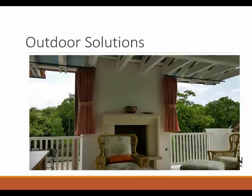So as you start thinking more and more about drapery and decorative hardware and moving it to the outdoors, I wanted to show you a couple of really intriguing outdoor solutions that might solve an issue for you or might get you a job.